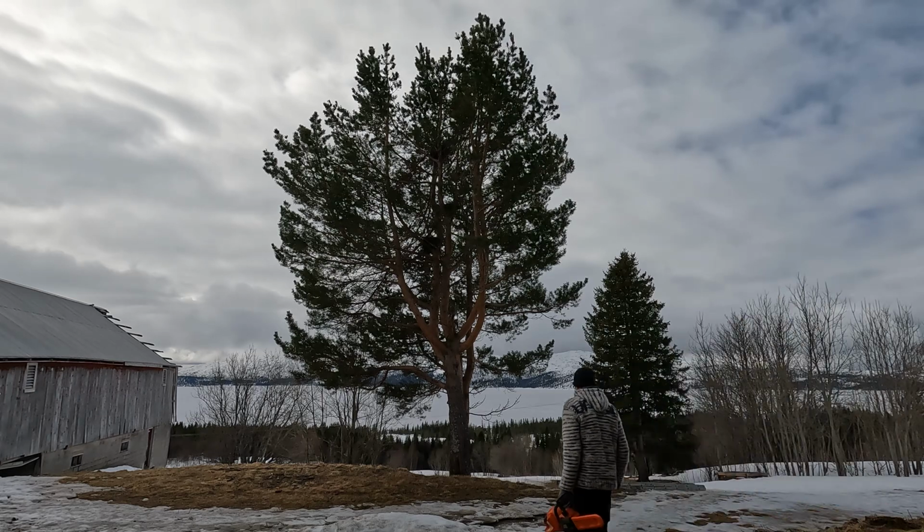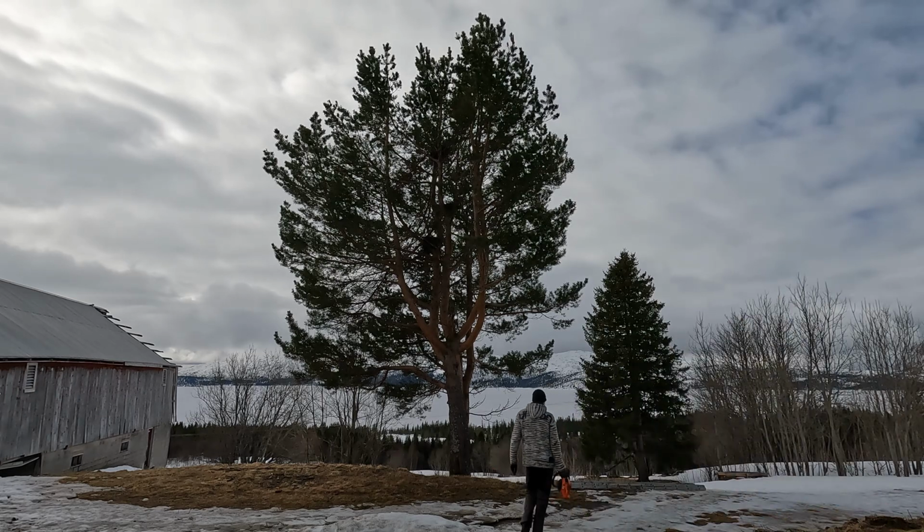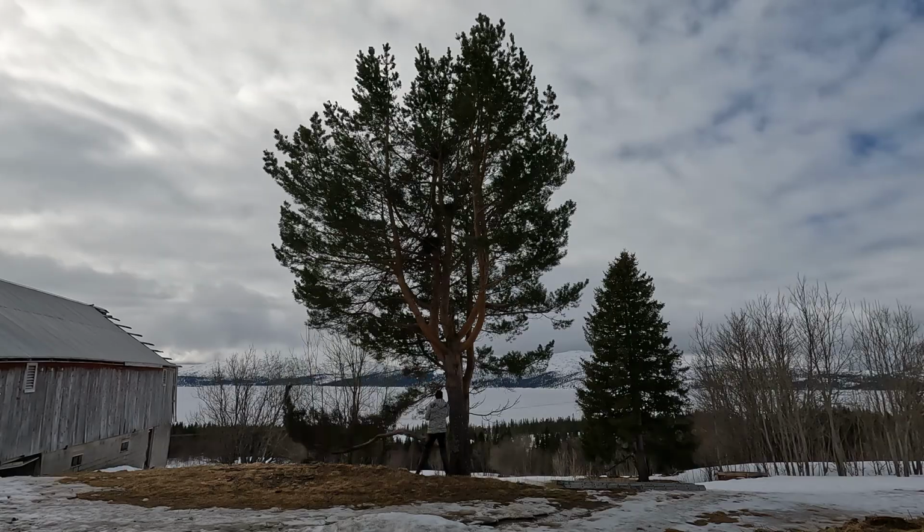It is early spring and we are starting with felling trees and clearing bushes that we didn't remove in the fall.